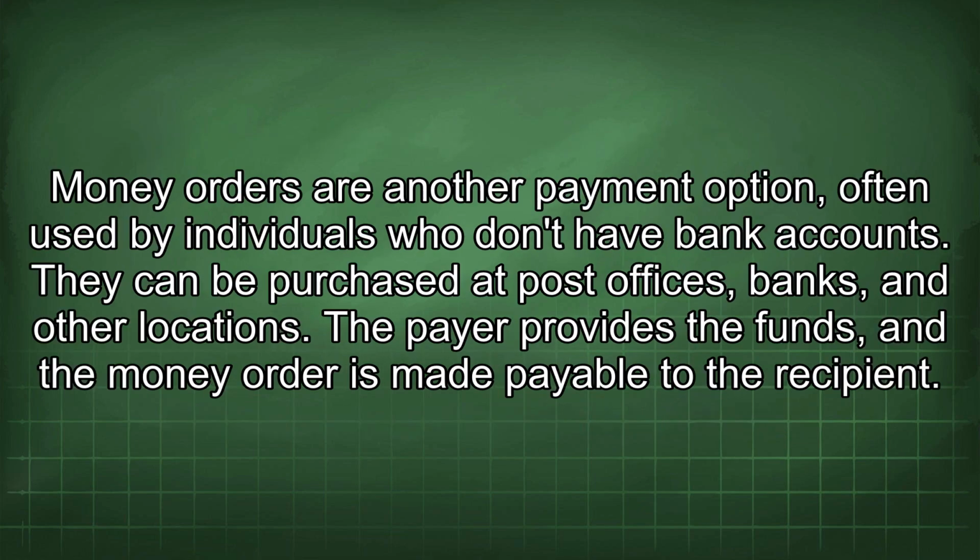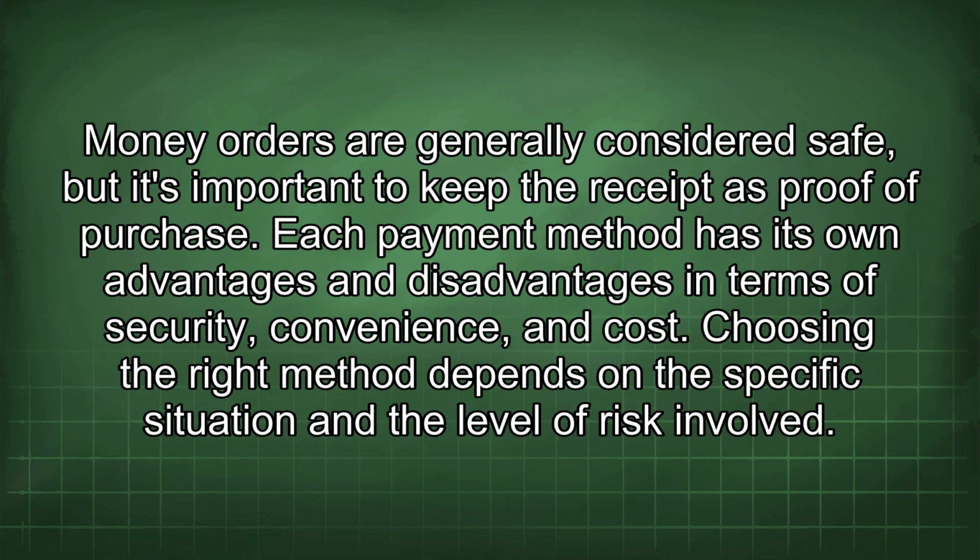Money orders are another payment option, often used by individuals who don't have bank accounts. They can be purchased at post offices, banks, and other locations. The payer provides the funds, and the money order is made payable to the recipient. Money orders are generally considered safe, but it's important to keep the receipt as proof of purchase.